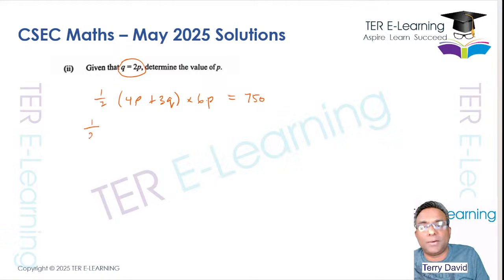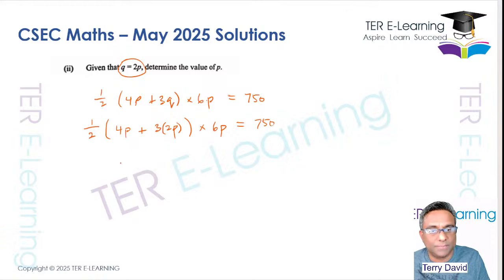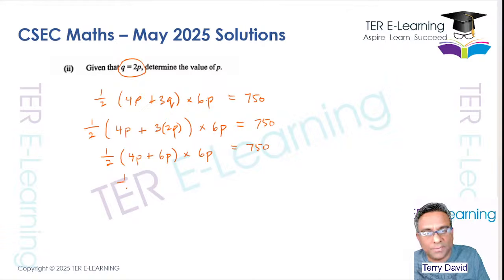So this is going to be a half, and this will be 4P plus 3Q, so this is going to be 3 multiplied by 2P, multiplied by 6P, is equal to 750. This might be the hardest part of the whole question, really. So in the brackets here, 3 by 2P will give you 6P. Now let's go step by step here. So this is going to be a half multiplied by 4P plus 6P, that's 10P, multiplied by 6P is equal to 750.